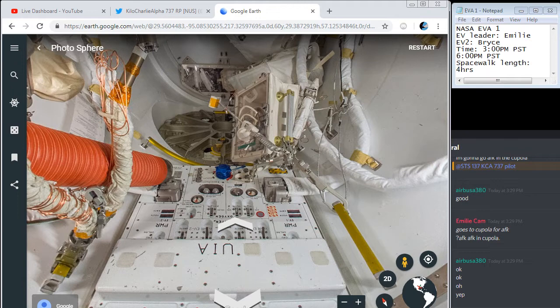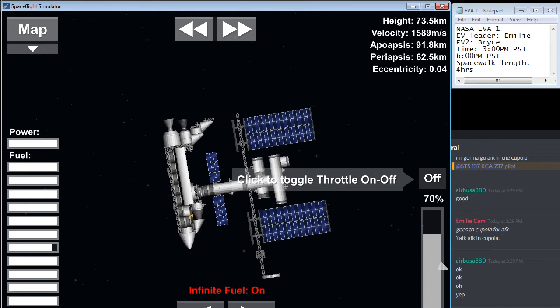And let's bring it down to zero pressure. Alright, it's now at zero. Alright, confirm we're at 0 PSI. We are at 0 PSI. Alright, Bryce, we're at 0 PSI. We've fully depressurized the airlock.